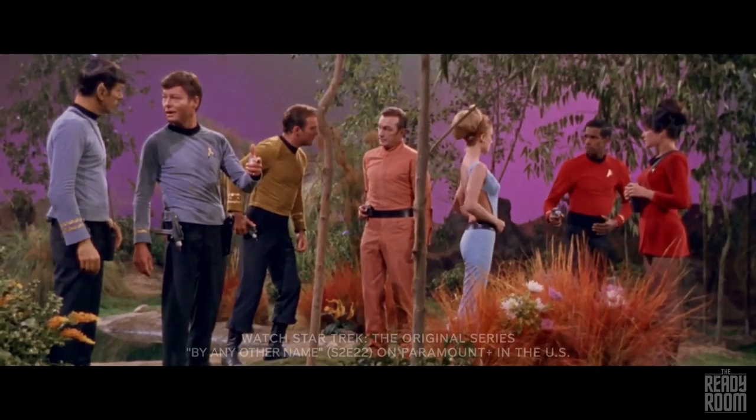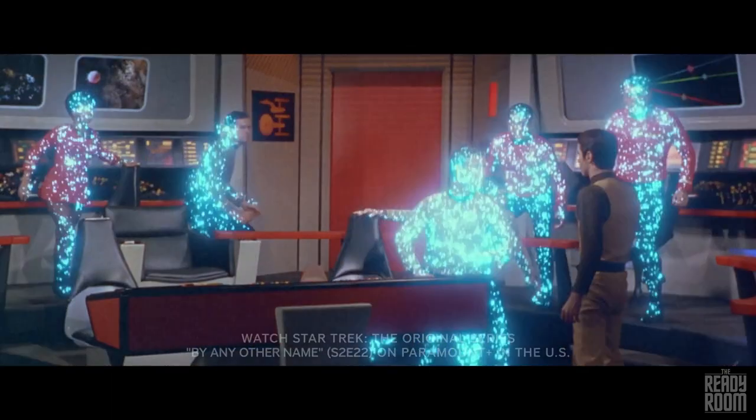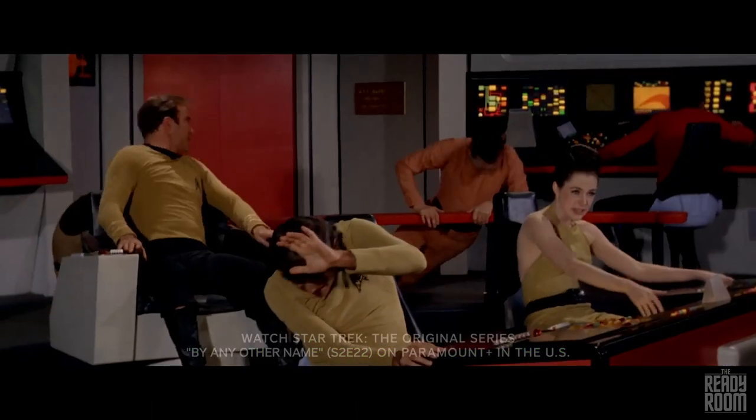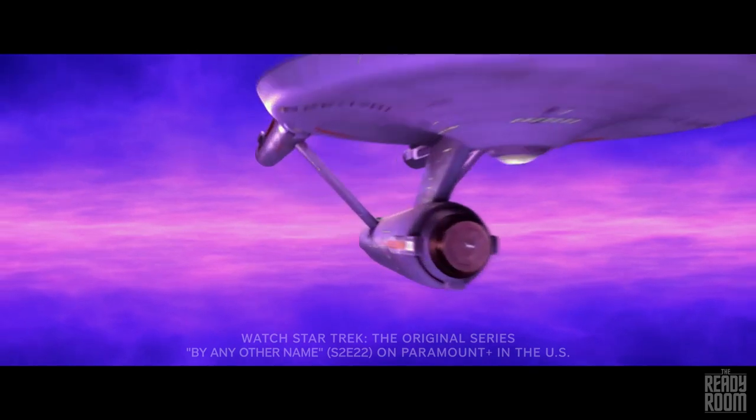Later, the Kelvins, an alien species from beyond the barrier, hijack and upgrade the Enterprise to return to the Andromeda Galaxy. The Enterprise emerges from the barrier into the dark void that separates the galaxies.